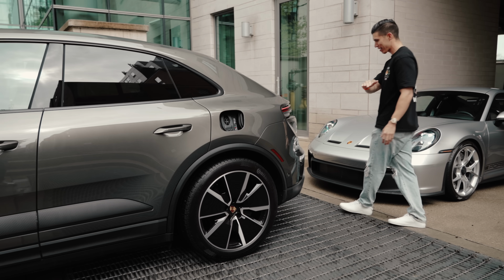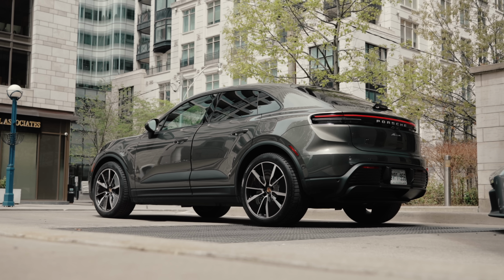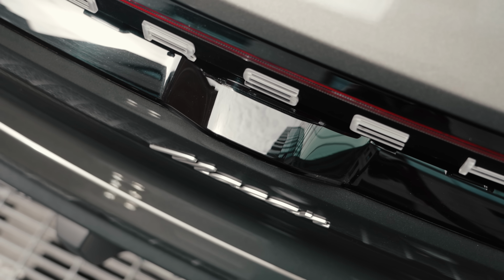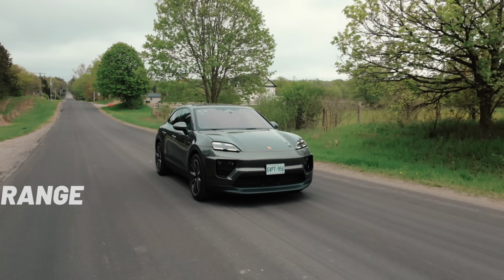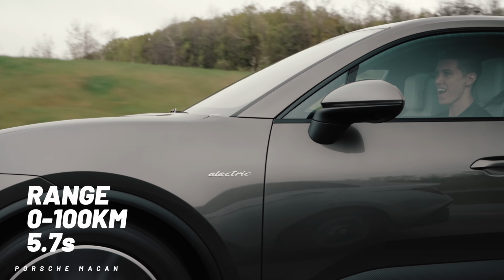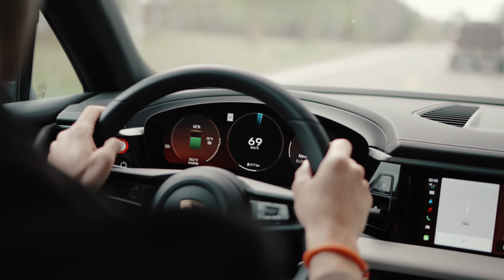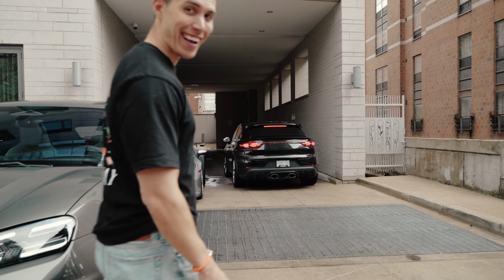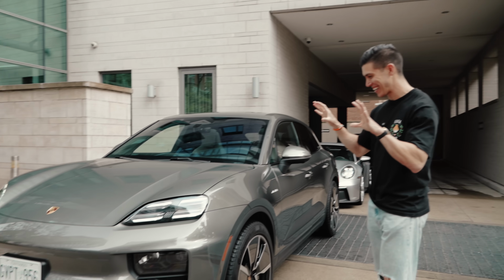And of course, on the back, once you get to here, you've got that traditional light bar that runs across. I call it the RoboCop look. So on the back, you've got the raised lettering and of course the model designation. So the base Macan does 0 to 100 kilometers an hour in 5.7 seconds. That's with launch control, 265 kilowatts. That's 355 horsepower.